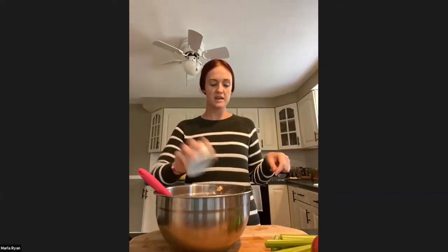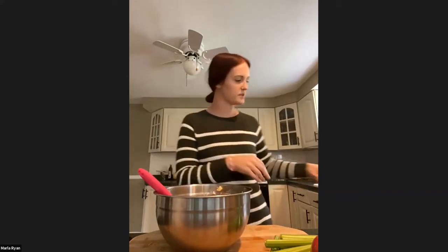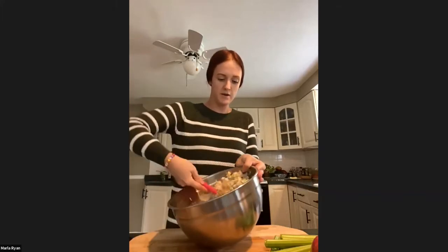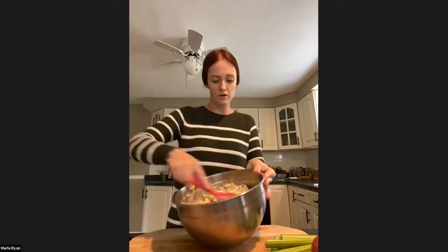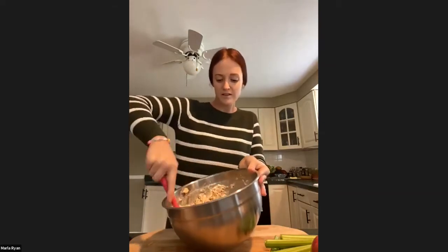Walnuts, which you could easily leave out if anyone has a nut allergy or doesn't like them. And then I just like to do a little pinch of some cheddar cheese. I'm gonna mix that up. And then this is good to go. You might add a little salt and pepper just to bring those flavors out. But I love this one also because you can eat this with crackers.